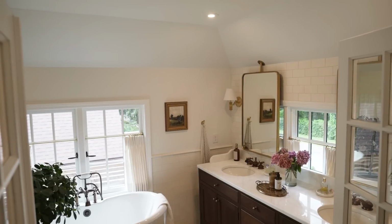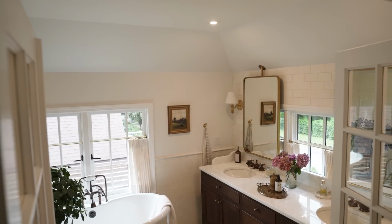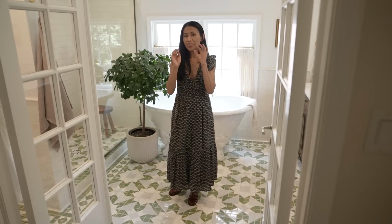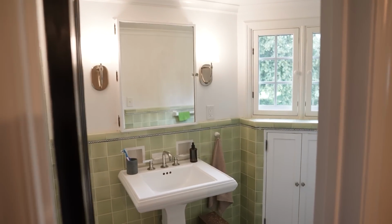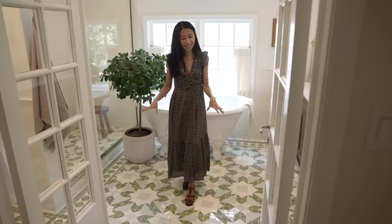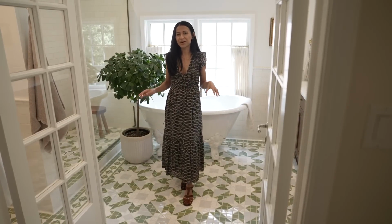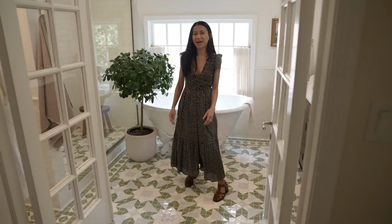We only had one bathroom upstairs, which we shared with the kids. So it's so nice to have a bathroom of our own. And that bathroom has this really beautiful green tile. So this is like the bigger sister or brother, or the cool cousin of that bathroom.